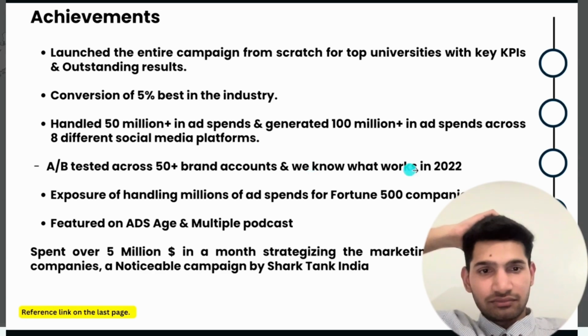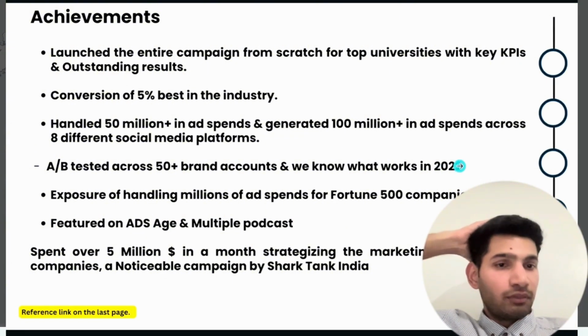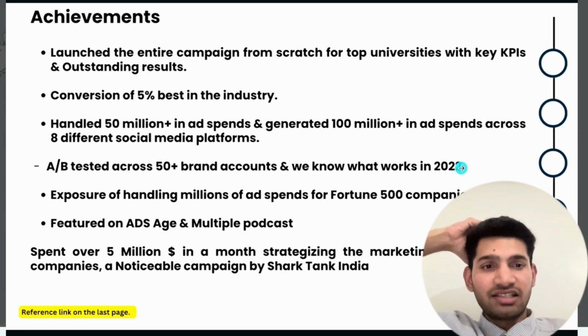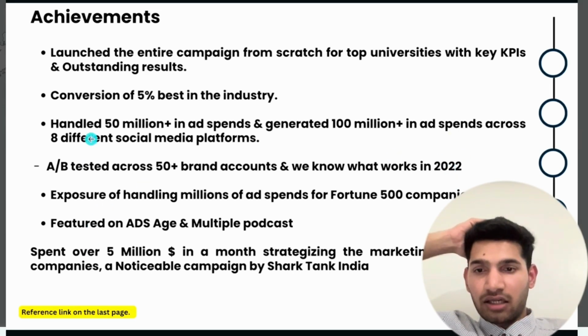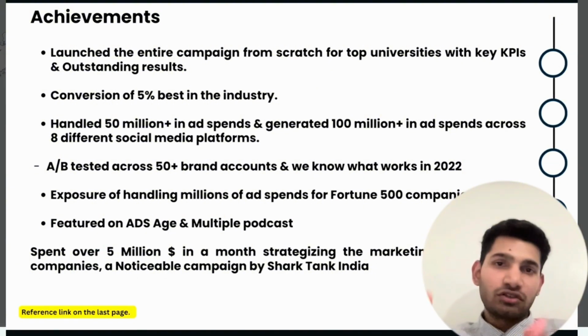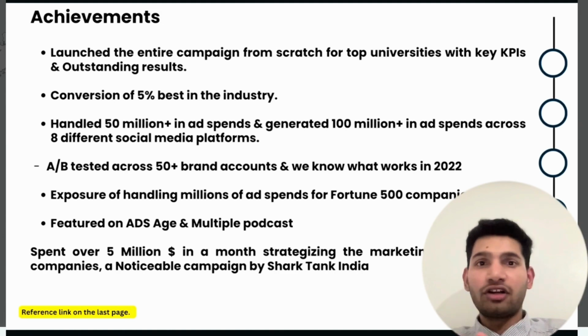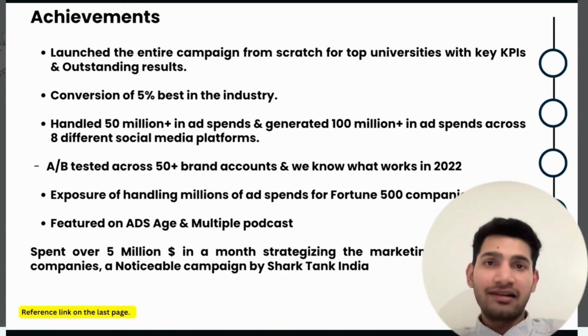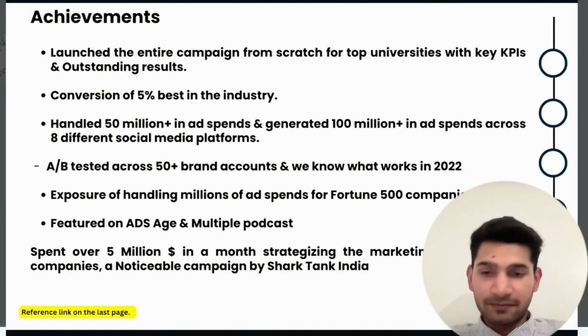And again, we know what works in 2022. Here too, since I told you it's an old portfolio, but even now the same portfolio is used by my team and they have got multiple offers, so you can always change the date. Another liner explaining how much you have spent in Facebook Ads and paid media. So I'm explaining this only if you are into paid media. For SEO and social media executive, as I told you, I'll explain and share a different template.